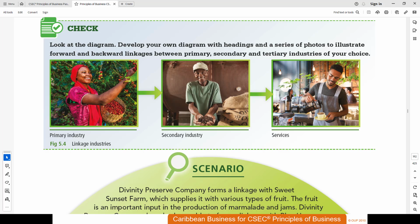So right here you can see where jobs can be created, where development can take place. Because you see now, if there wasn't a secondary industry for coffee, then where would the primary go?